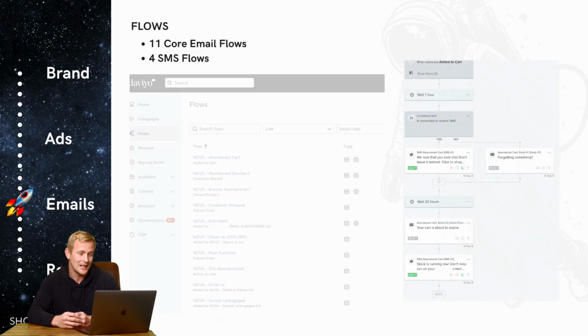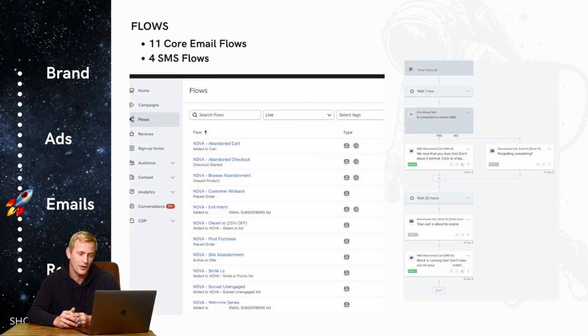If we look at their core flows inside of Klaviyo, you would see 11 core email flows, including all your standard ones. I'll actually show you a map of what that looks like as opposed to this list view, because that gives you a little bit better sense of what's going on there. But 11 core email flows and 4 SMS flows.